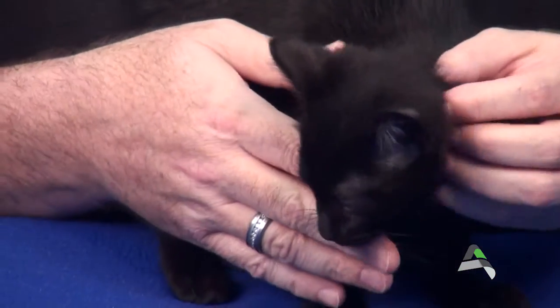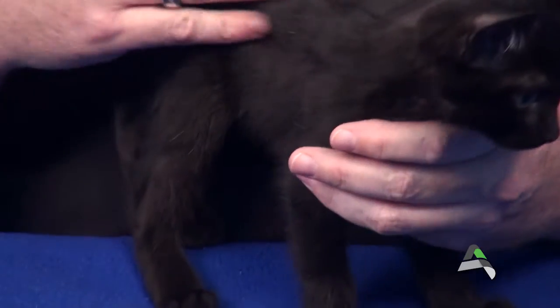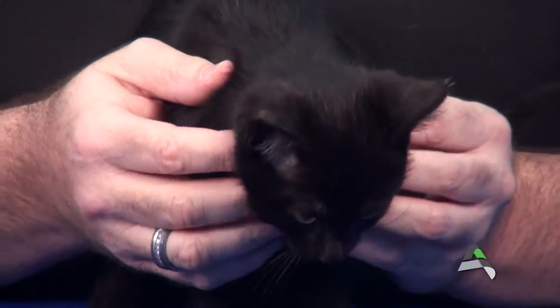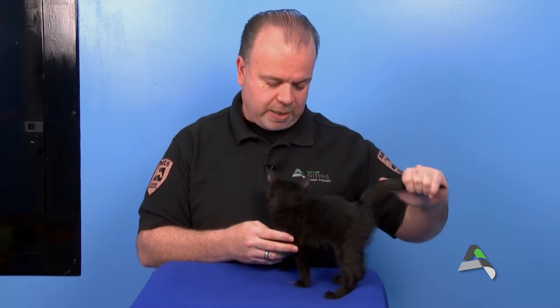Polly just came into us as a stray, so she will be available for adoption in just a few days. We want to give time for an owner to come forward for her. Although we know, unfortunately, with kittens, it's probably not very likely. She definitely has been with somebody, though. She's very social, very playful. She's getting ready to jump down here, and I don't want that to happen. But she's probably about an 8 to 10 week old kitten.